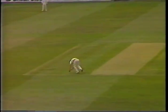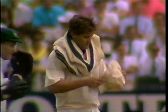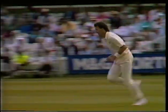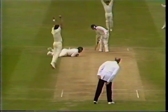That's the 50 partnership. The third successive one for England in this innings, so a good recovery. By no means complete yet. And now he'll be partnered by Lawson, Steve Waugh having unluckily not got the wicket that he deserved. Oh, that might be out.